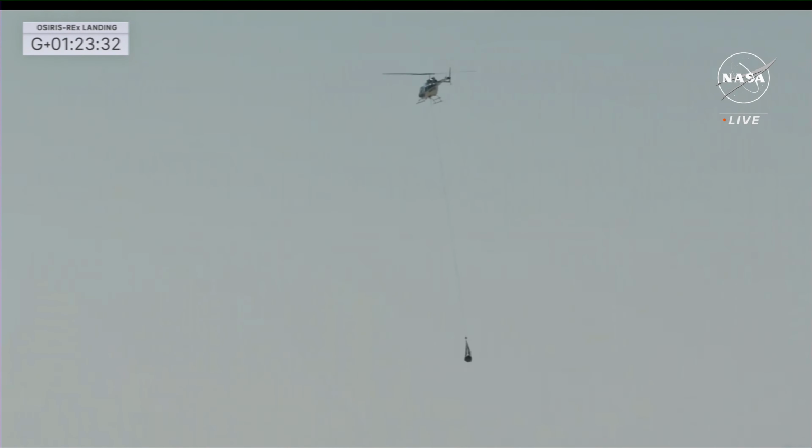And look at that view. This is a stunning view of our helicopter. This is a long journey ahead. As I mentioned, probably about 20 minutes of total flight time. We may lose signal as we head out there a bit, but for now we have a stunning view of our helicopter carrying the SRC below. And you can see that stabilizer is helping to keep that SRC nice and stable below.